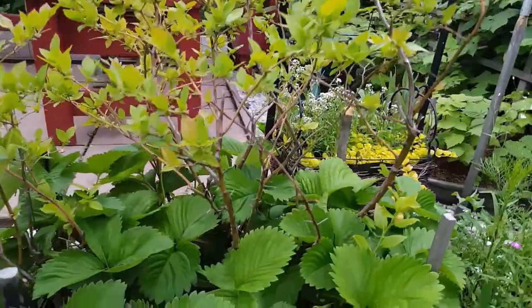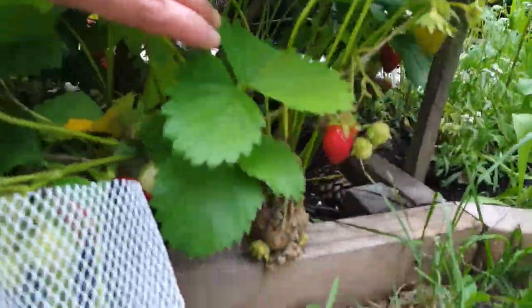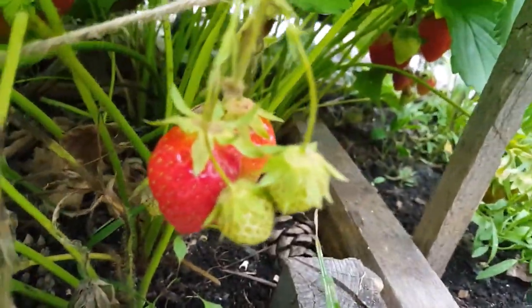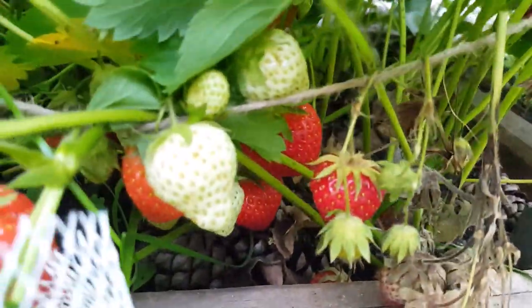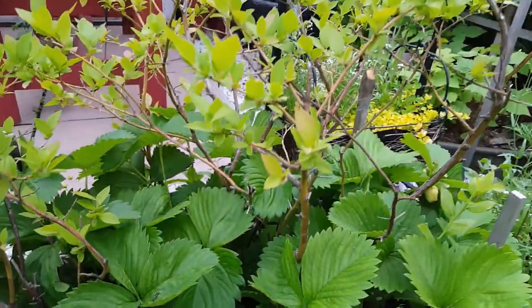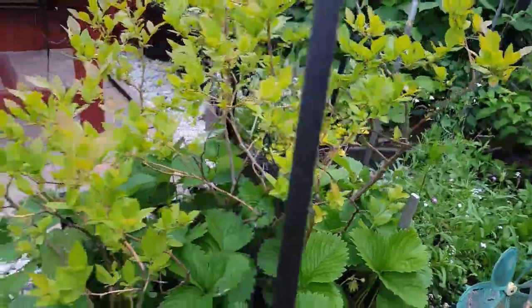Over here we have the strawberries, and look down there, so many berries. I have to harvest them pretty soon. It's very ripe and ready. And another blueberries that we have right here.